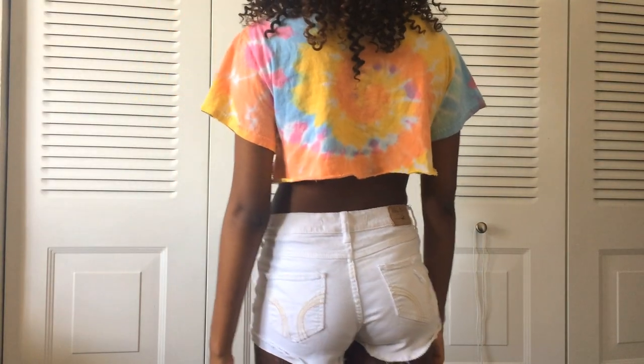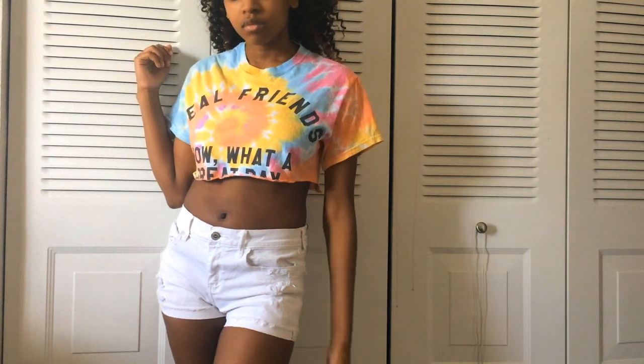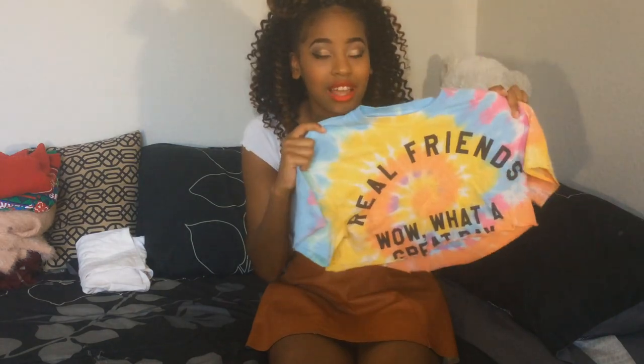The last t-shirt that I got is this colorful one that said, Real Friends. Wow, what a... and then it cuts off because I cut it. But I got this for the same purpose, just for makeup and stuff like that. So when I use colors like this, I wear this shirt.